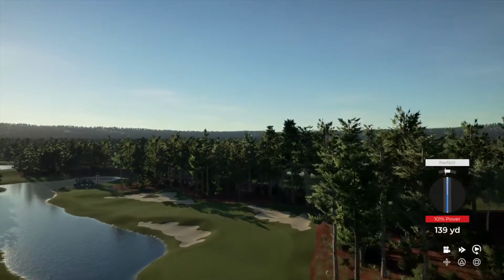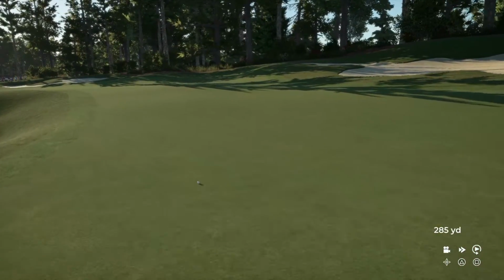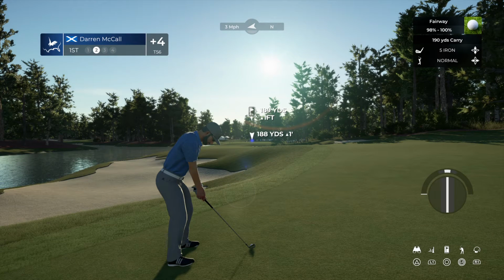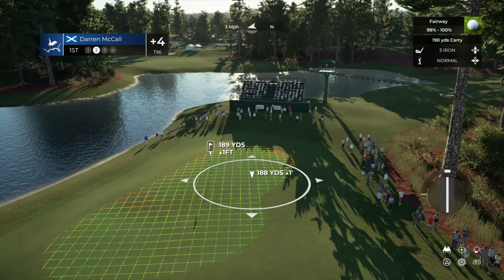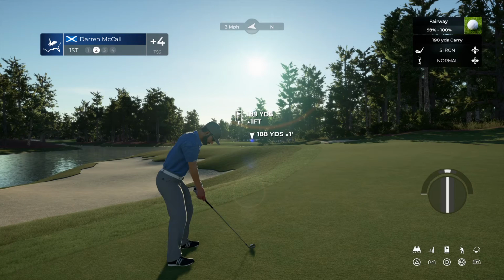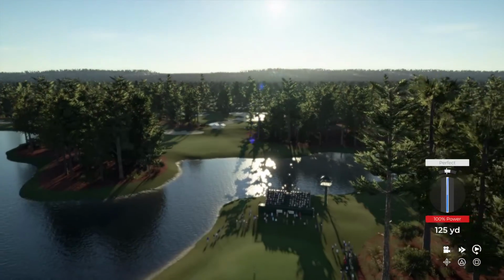Let's see what kind of tone he sets for himself today. Yeah, that'll work. That's fine. Playing from around 190 yards out. Opting for the 5-iron. Oh, what a gorgeous looking shot that is, Rich.